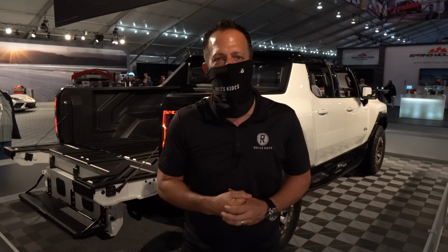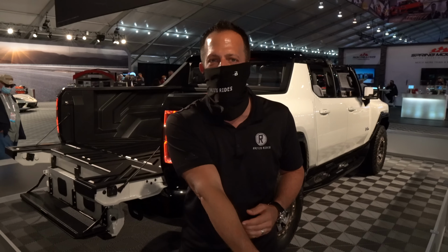Got to give it up to the queen of the camera. She's outside the barrier, she's inside the barrier. She is all over this GMC Hummer.